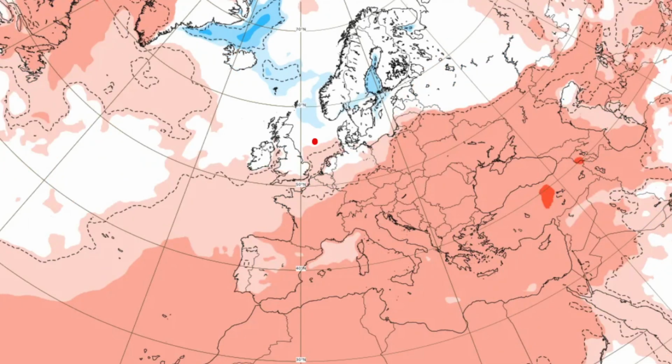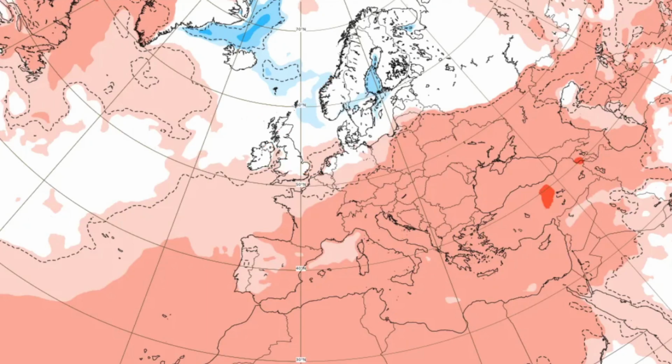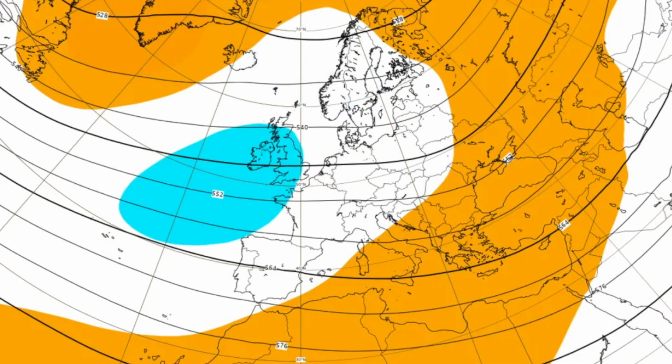So once again, it looks like there's going to be a bit of a battleground, with southern areas seeing milder temperatures, while maybe northern areas seeing very cold air coming in from the east or northeast by that point as well. We're not going to go into that much detail with these last couple of weeks, week 5 and 6, because they are getting out into the very extended range, so it is very unreliable.